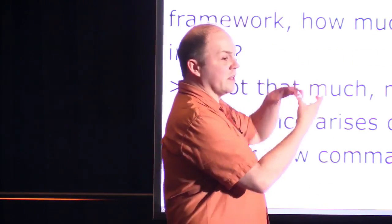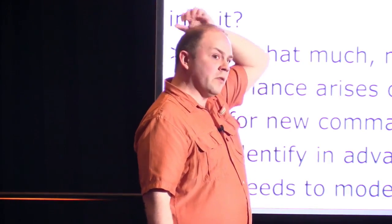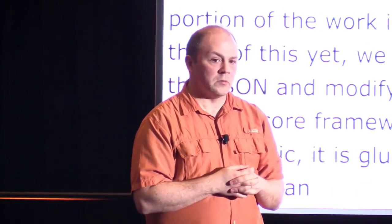Honestly, not that much. Most of the maintenance arises out of discovering the need for new commands. We can't identify in advance all of the things that JSON needs to model. So a big portion of the work is, we didn't think of this yet, so let's add an attribute to the JSON and modify the command handler for that. Or we need a new command because we've never tested this before. The core framework itself doesn't do a whole lot of magic, it's just glue, so there hasn't been a whole lot of maintenance required. The big maintenance task in front of us is the upgrade from Selenium 2 to 3. That's about it.